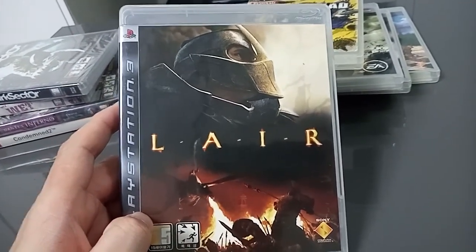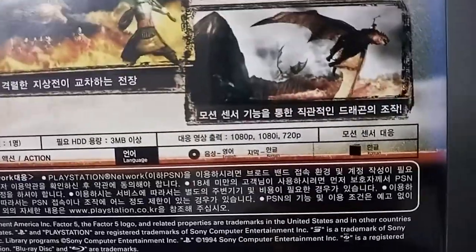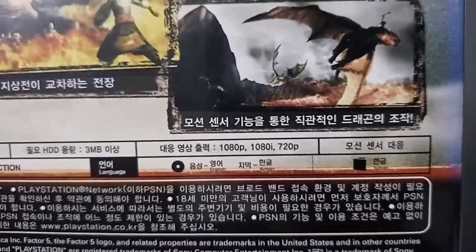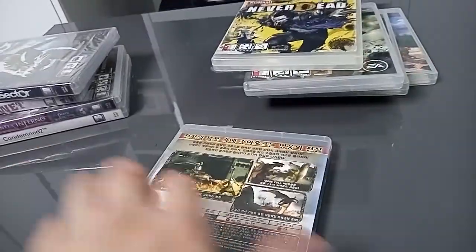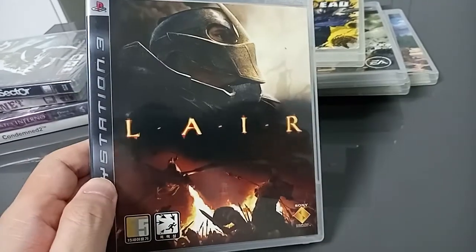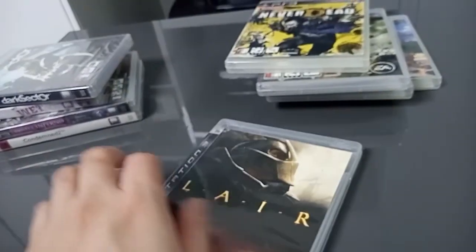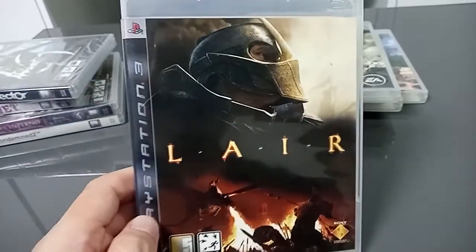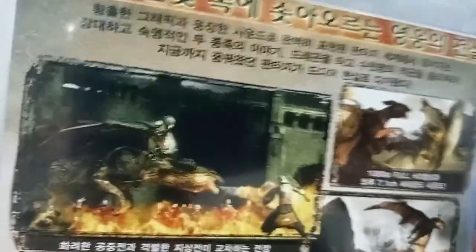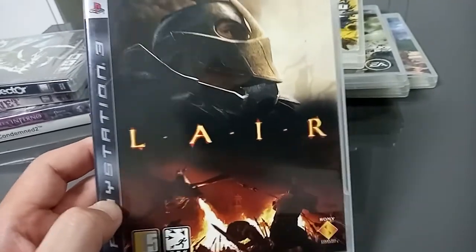This is Lair. I think this was a launch window PS3 title. Let's see, what language is this in? The instruction manual is in Korean. Okay, so audio is in English, subs are in Korean. Okay, so I can totally play this. This game was probably a little bit overlooked at the time because it ran bad, and it was probably pretty short. But this is made by Factor 5, who made the Rogue Squadron games on N64 and GameCube. And this plays a little bit like that, except you're on dragons. I really loved those games, and I think this game is also pretty good.